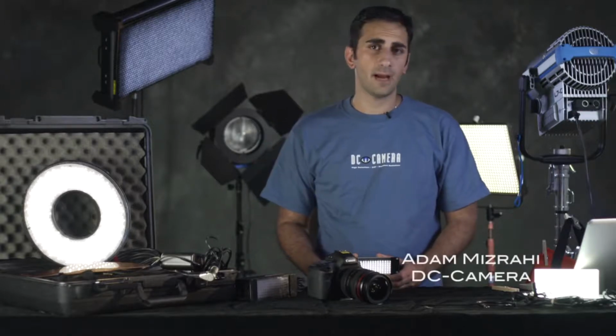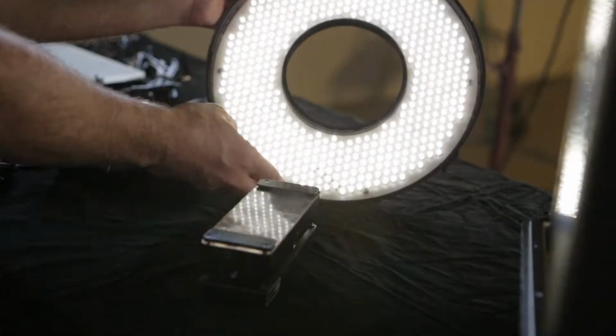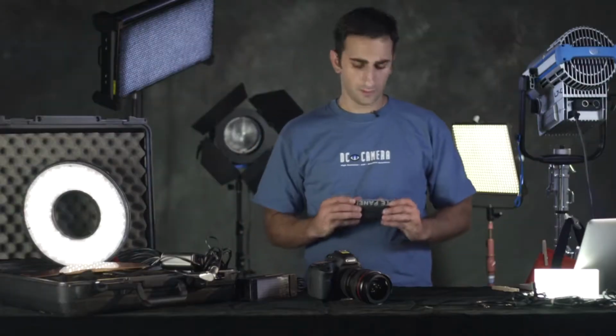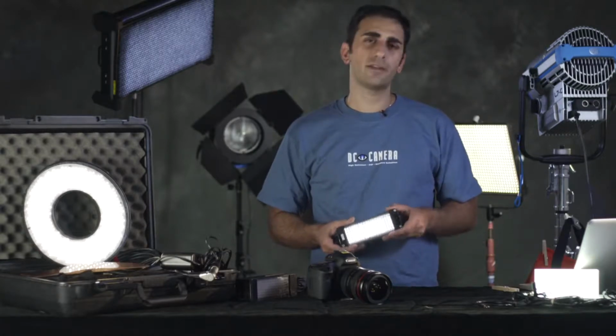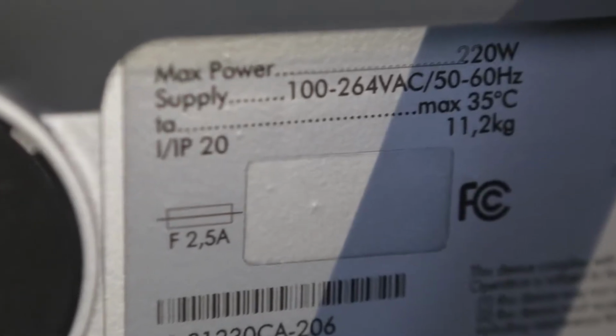I work with DC Camera, and we decided to have our first discussion today on LEDs. The first thing that comes to mind for me with LEDs is their mobility. And why are they so mobile? Well, because they require a lot less energy.